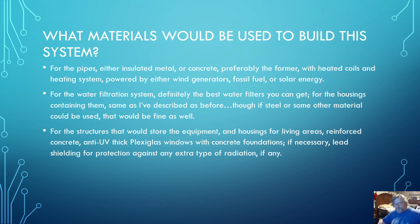For the structures that would store the equipment and housings for living areas, reinforced concrete, anti-UV thick plexiglass windows with concrete foundations, and, if necessary, you can even do lead shielding for protection against any extra type of radiation, if any. Because you never know.